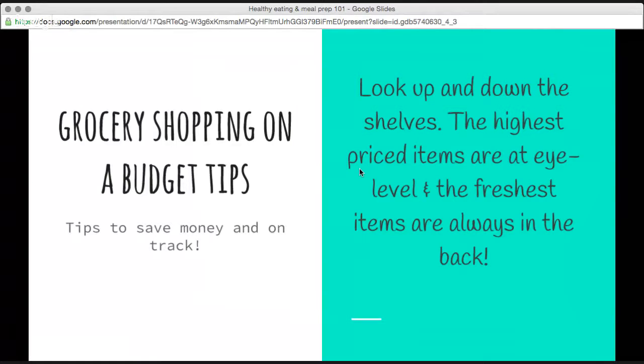Also, another little tip is the freshest items are always in the back. I am that weirdo that will pull out the milks and grab the one in the back, just because I know it's more fresh. So make sure you guys do that too, especially when it comes to things like vegetables and fruits.